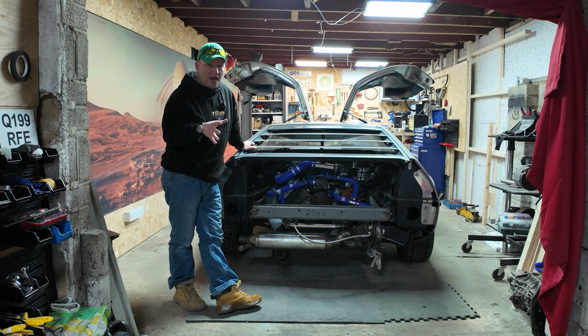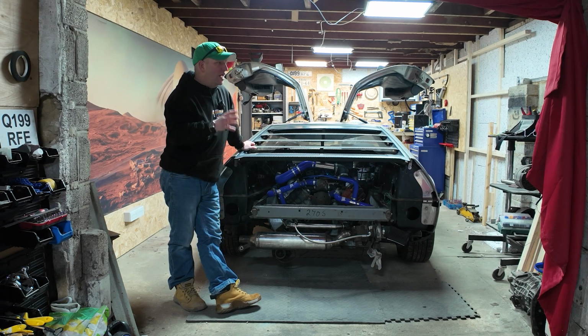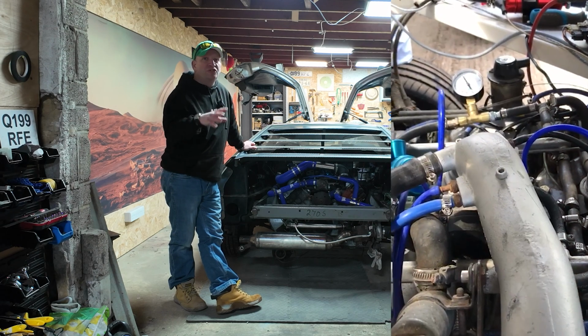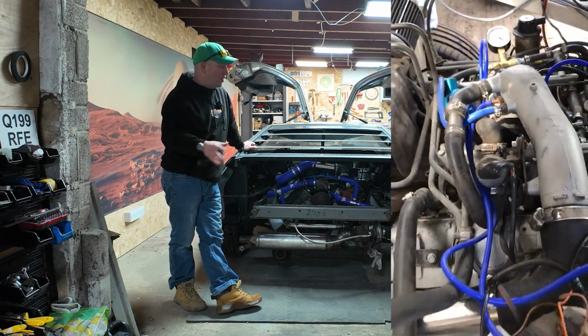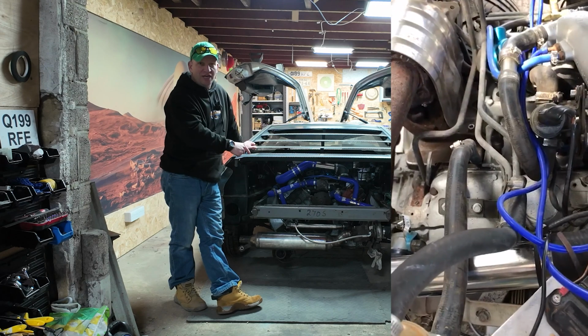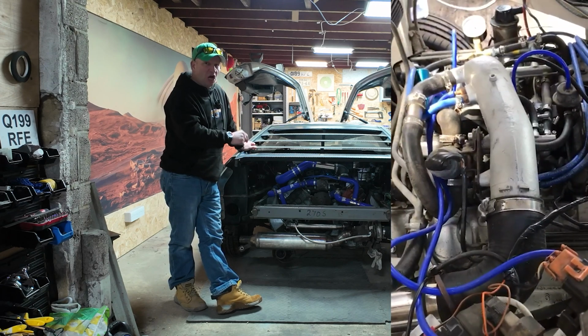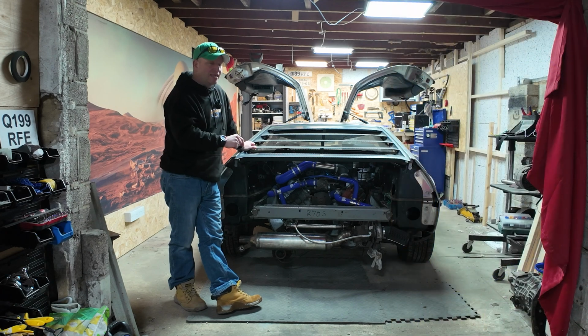Halfway through the build, a friend of mine phoned me up and he said, I have to send you a video right now. You've got to see this. And he was standing behind a Metro 6R4 rally car replica that had this engine in it. Now this is a Renault Alpine GTA turbo engine from the mid-80s.